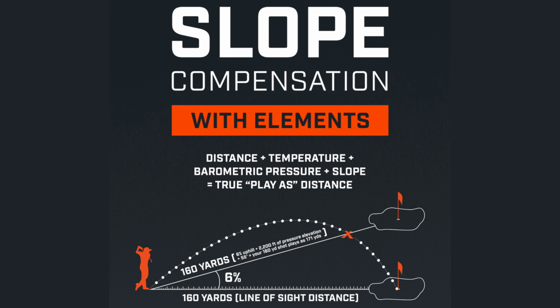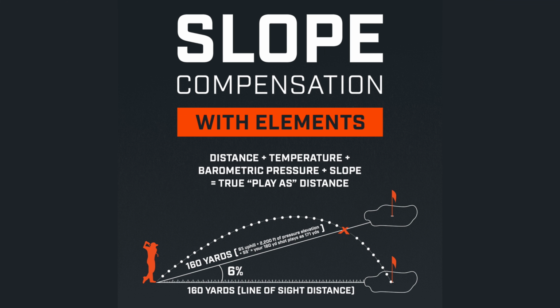And at $600, as you would imagine, there is slope mode built in, so it will give you an adjusted distance based on the elevation of the green. But where this thing really stands apart is with its slope with elements feature. Not only is it going to factor in if your target is above you or below you, it will also look at barometric pressure, it'll look at temperature, and you can put in an altitude, so it's gonna factor all of that in to give you a true plays-like distance.